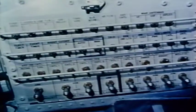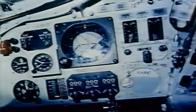Each spacecraft system must be checked out on a planned schedule. You verify your readings with ground control.